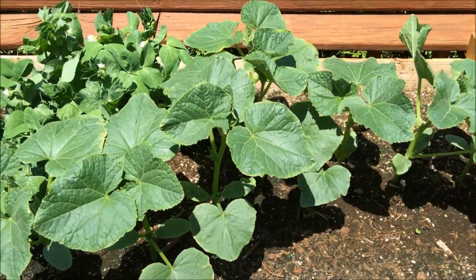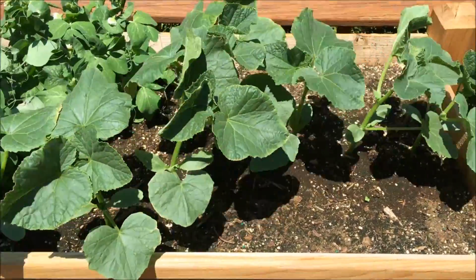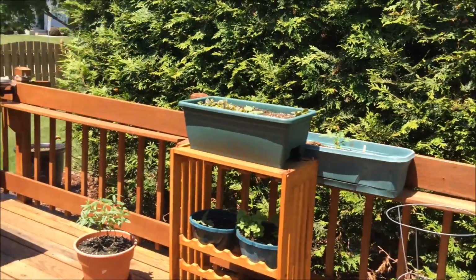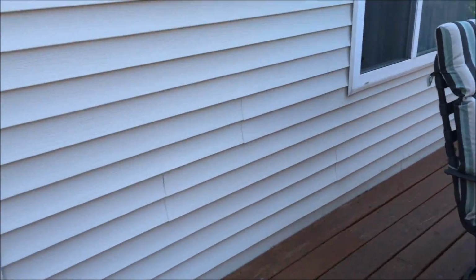Everything wants water. I don't blame you either. I also fed everything yesterday while it was raining, so I'm sure the stuff is happy.